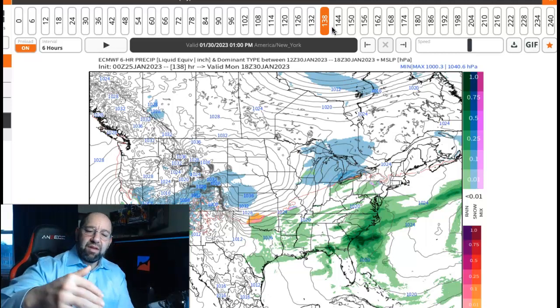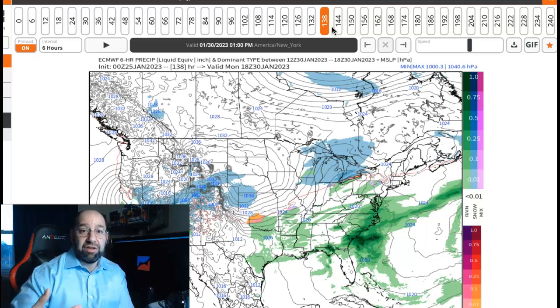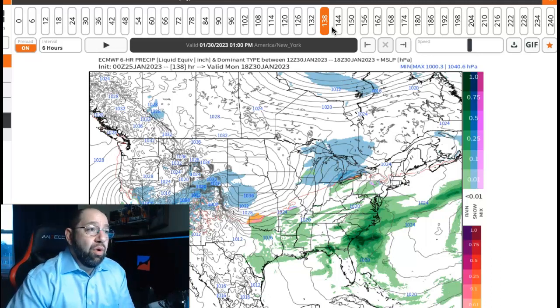Now again, the location of this frontal boundary will be important in determining who sees snow showers and who sees rain showers. Right now, your best bet is the interior for snow showers, rain showers along the coast, with temperatures ranging from the lower to mid 30s over the northern interior, upper 30s to lower 40s along the coast. High temperatures ranging from the upper 30s to mid 40s over the interior and upper 40s to lower 50s along the coast.